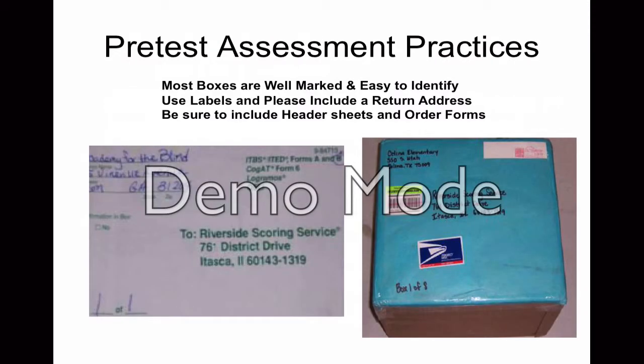So here are some examples of what we see at the Riverside Scoring Center. Here's what we like to see. Boxes are well marked and easy to identify. They've used the labels. We see a clear return address. If you look at the bottom of the box on the left, we can see that it's indicated it's 1 of 1. The box on the right indicates that it's 1 of 8. And be sure to include header sheets and your order forms, which we'll talk about when we talk about your scoring packets.